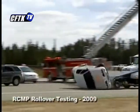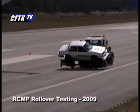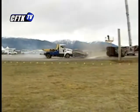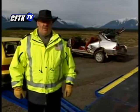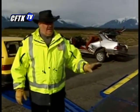We had instances where the vehicle would catch on the bottom of the table, and the table had a tendency to roll over top of the vehicle. These modifications have eliminated that problem. So modifications were made to the table, modifications were made somewhat to the testing, and today we have a testing program where we have 32 vehicles that are going to be tested in a manner that we've designed.